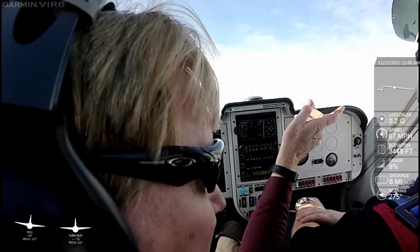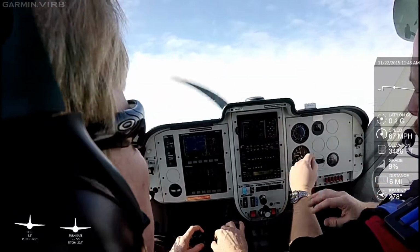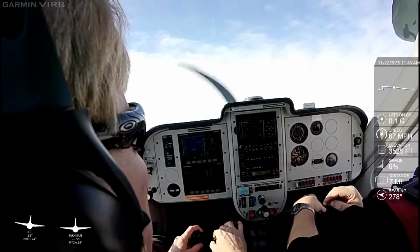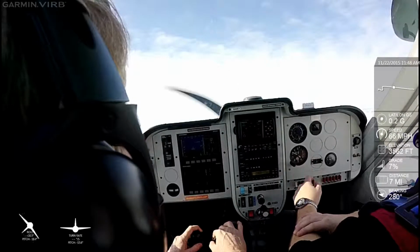Where's DeKalb from here? It's got to be close, right? Yeah, you can zoom out on this. And I'm still getting used to this area of flying, but yeah, so I guess I'm still so used to the Napier area.